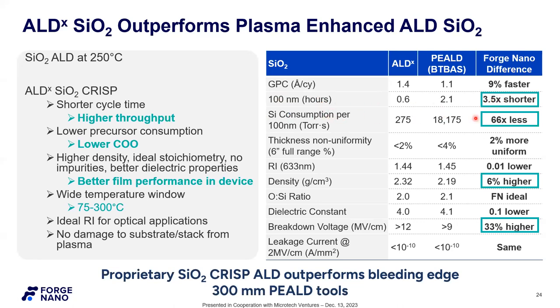Silicon precursor consumption is about 66 times less, and our density is about 6% higher. We have an ideal stoichiometry and no impurities, and this really shows up as a higher breakdown voltage. Again, this is a deposition at the same temperature, a very high quality thermal ALD film. So, again, plasma is not required to have high quality thermal ALD.